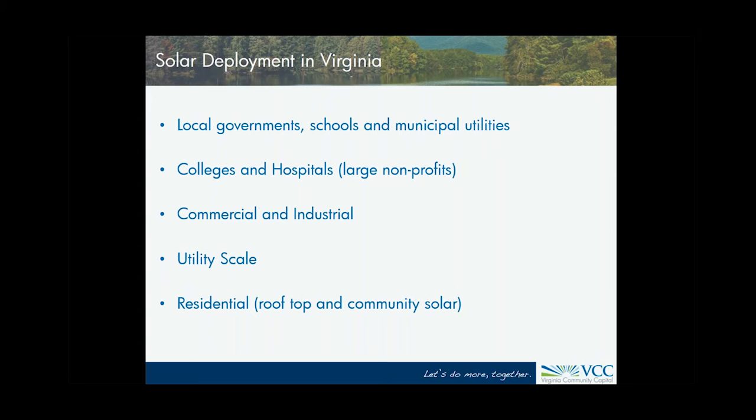And lastly, there have been two municipal utilities in Virginia that have deployed solar. The town of Bedford, which is south of Lynchburg, entered into a contract for a 3 megawatt solar system. And then the city of Danville has its own municipal utility. They also did a 6 megawatt solar farm. So it's starting to spread across the state. I'd say 2016 was the beginning of widespread adoption, but it really grew substantially in 2017.